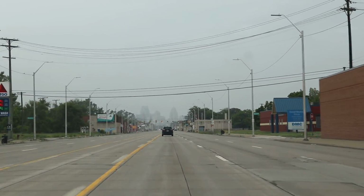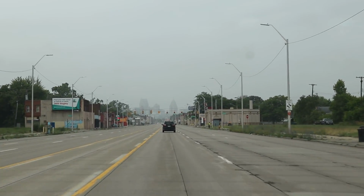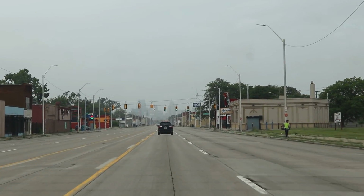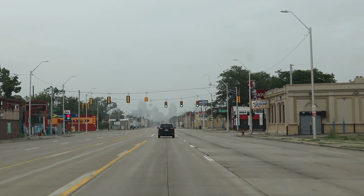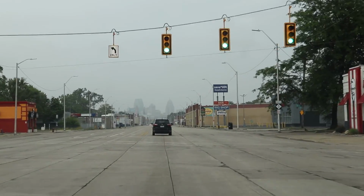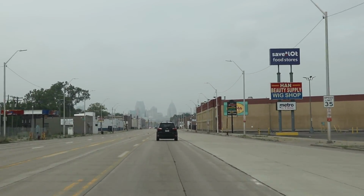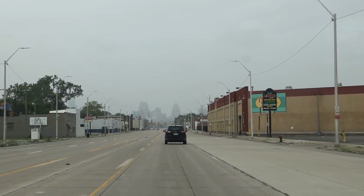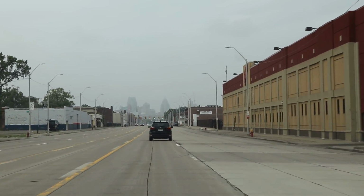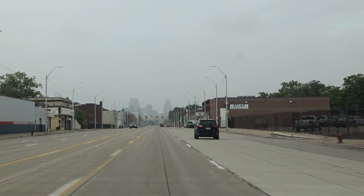Yeah, you can see more of the downtown area. Mount Elliott. Yeah, that looks cool. Fago. If you've ever heard of Fago, it's got the factory on the right. So, supporting Detroit. Detroit's got a lot of good food.